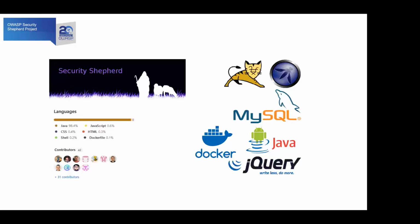We have around 42 contributors, and they've been contributing things mostly to do with enhancements, bug fixes, and language updates as well.